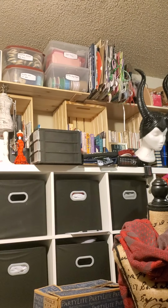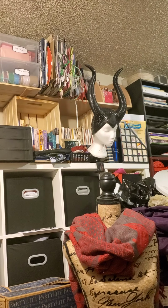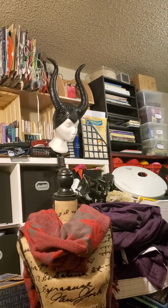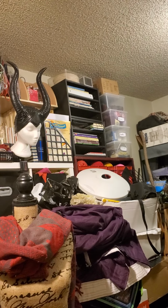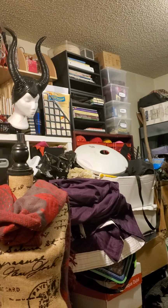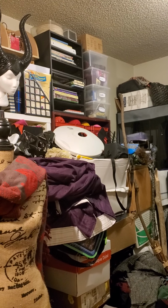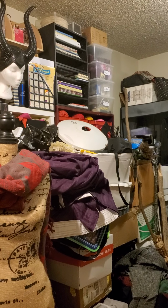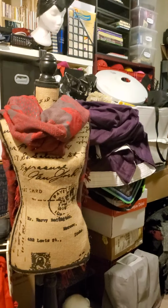All of my gift wrap and random cords are up there. As you can see, there's my Maleficent in front of all of my crafting books. There's more crafting books on the next shelf over. Now, the next shelf over, which is really buried behind a bunch of crap, is all full of yarn. Because if you crochet or knit, you absolutely need 8 file boxes, absolutely stuffed to the brim and overflowing with yarn, because that's how life goes.